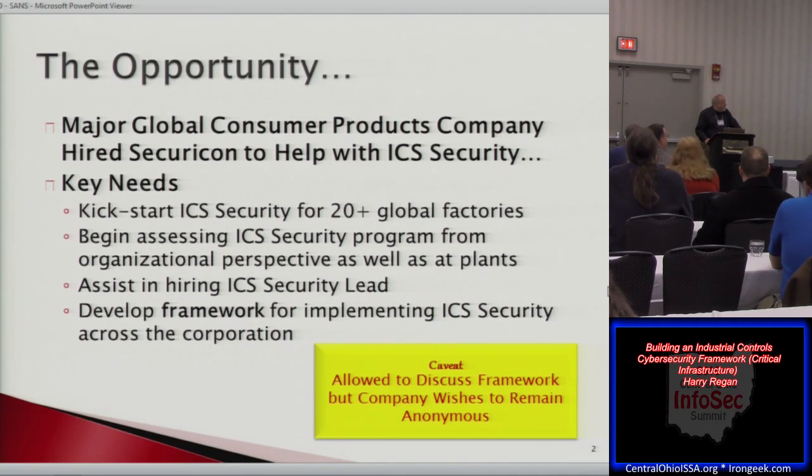So the intent was to really kickstart an ICS security program. This is a company that has 20 factories in 18 countries. Some of the countries are countries you wouldn't necessarily want to go to regularly. So there are a lot of third world locations. And the idea was to begin assessing the security program, getting an ICS security lead hired, because they didn't have one, never had one, and develop a framework for implementing ICS security across the corporation with an idea of standardizing concepts of risk and impact.